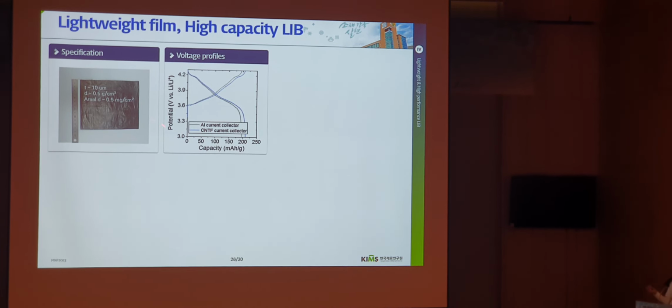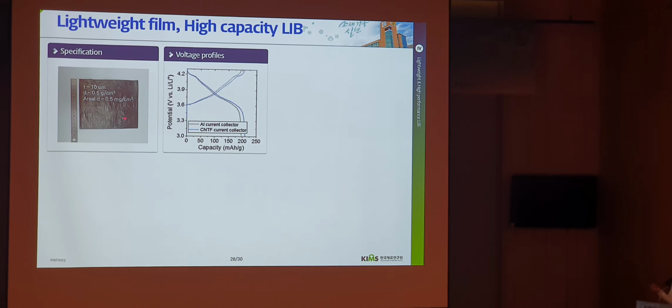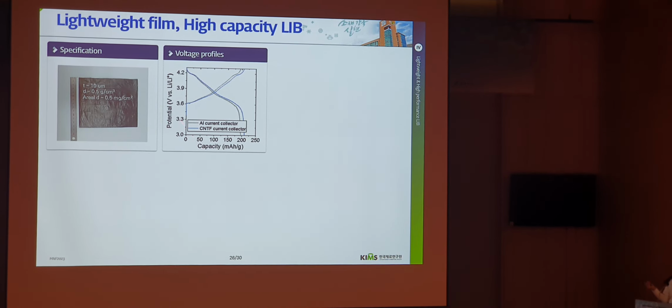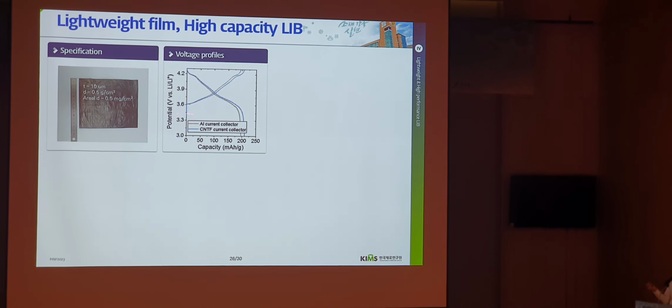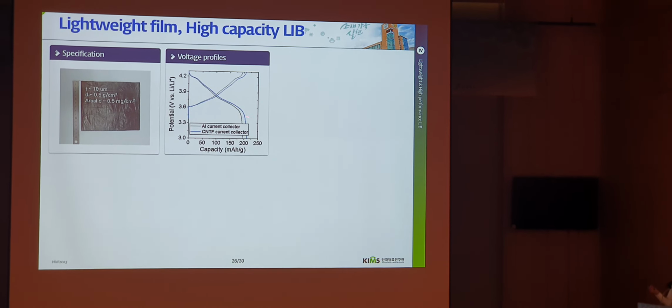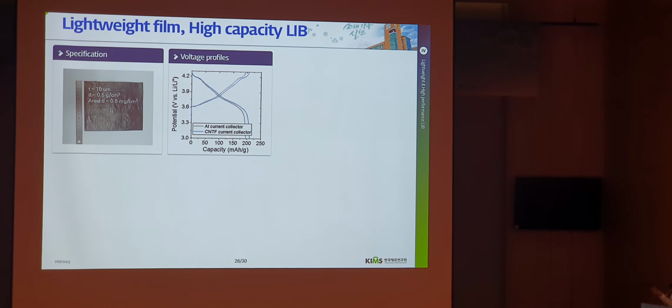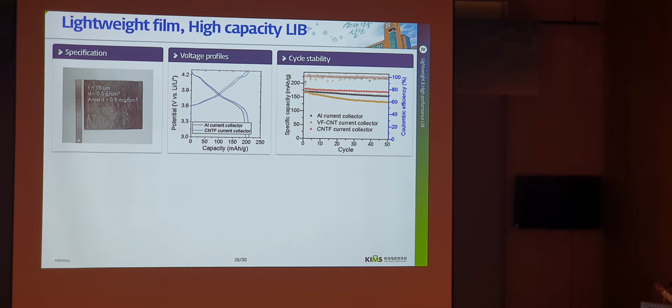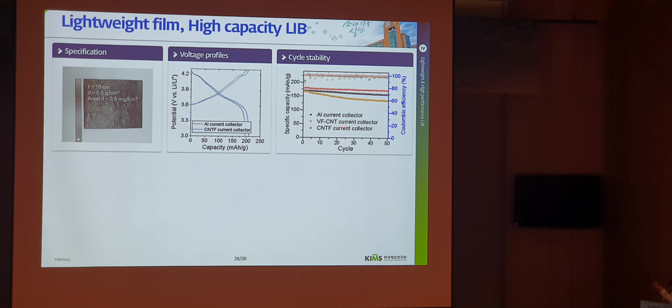And firstly, we use this CNT film as the current collector for the cathode. The conventional current collector material is aluminum, and the cathode material is nickel, manganese, and cobalt. So we prepared the slurry of the NCM and cast the NCM slurry on the aluminum and CNT fiber respectively, and we observed the voltage profile based on this cathode. And fortunately, the voltage profile of the new lithium-ion battery cathode based on this CNT fiber is similar to the aluminum-based cathode, and the cycle stability of the CNT fiber-based new cathode is better than the conventional one.